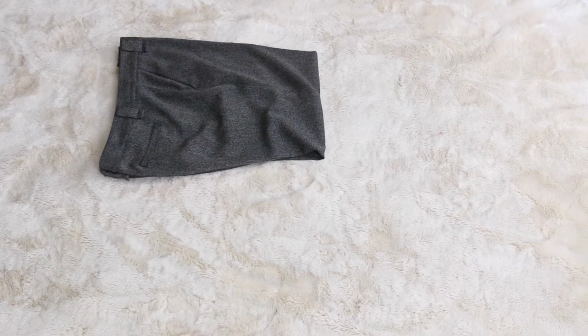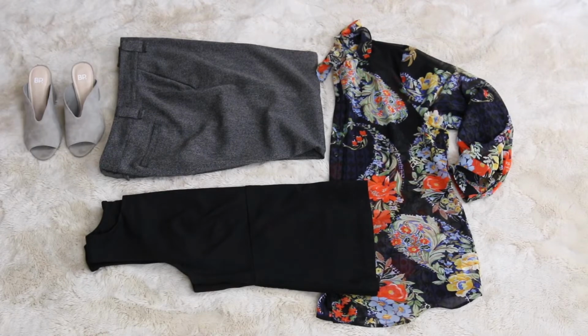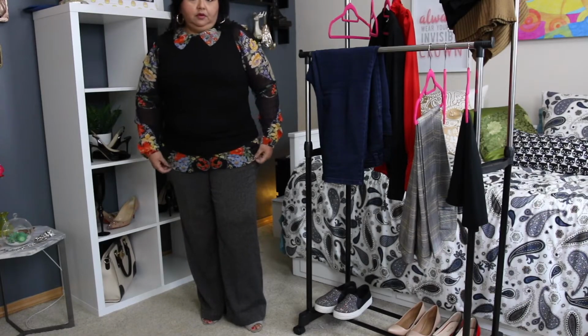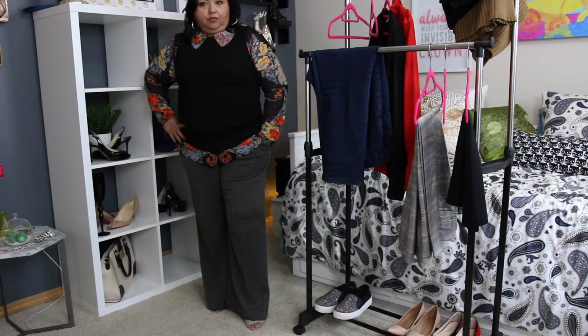For look 4, I went with a tweed wide leg pant, the floral shirt, and the black knit top, along with the gray slides. And I love this look as well. I like the pop of blue and the yellow that's going along with our color story. I just think it's really refreshing.